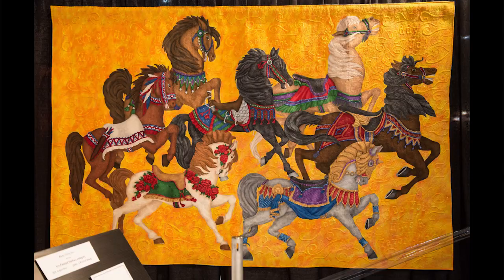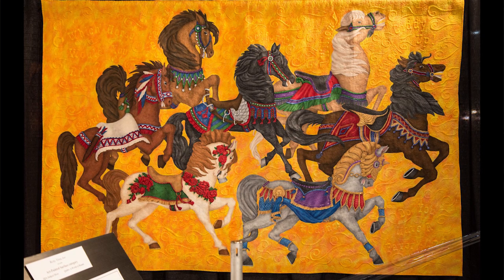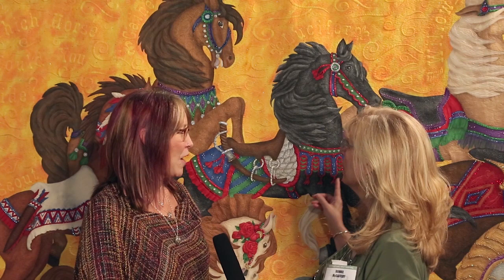Kathy Wiggins, this quilt is stunning. Can you tell us about it? Yes. I've been collecting carousel images for a while, and it was time for me to actually do a carousel stampede quilt. I wound up doing hand drawings of each one, and then I started out with white muslin, and it took me about 300 hours to paint it.